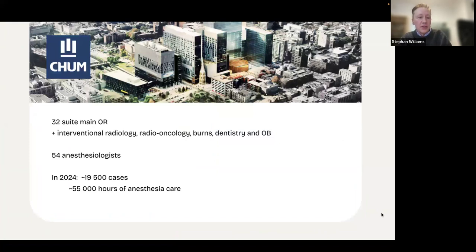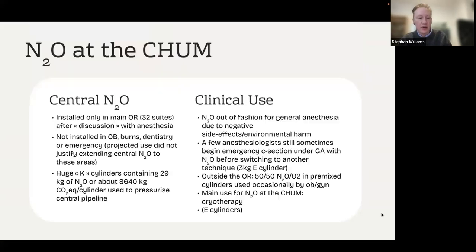The CHUM has a 32-suite main OR, plus interventional radiology, radio-oncology, burns, dentistry, obstetrics, with more than 50 anesthesiologists working there. We did about 19,500 cases last year, about 55,000 hours of anesthesia care. Next slide. We do long cases.